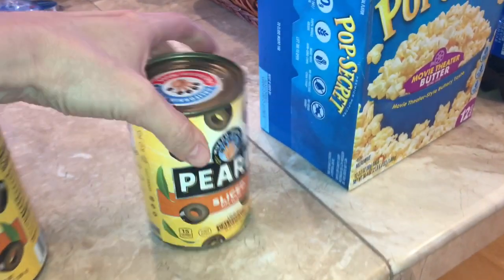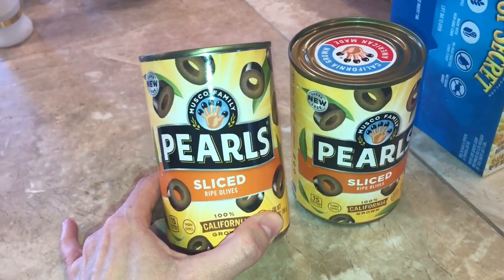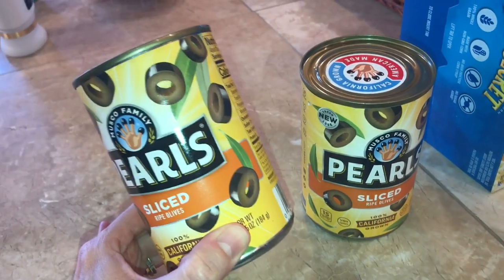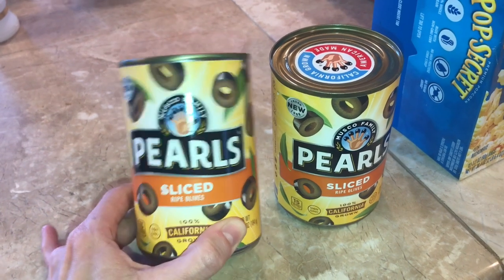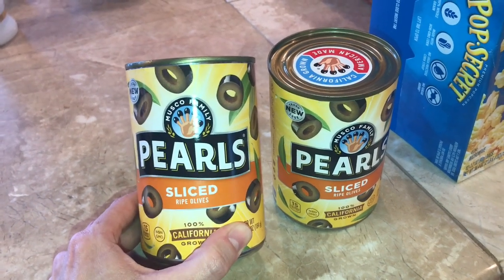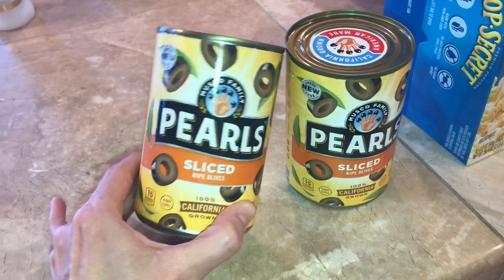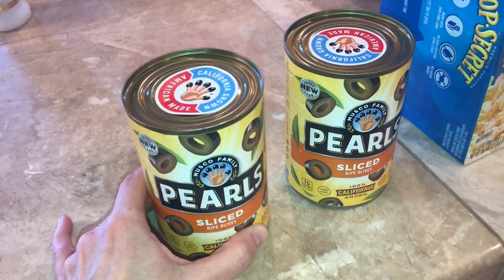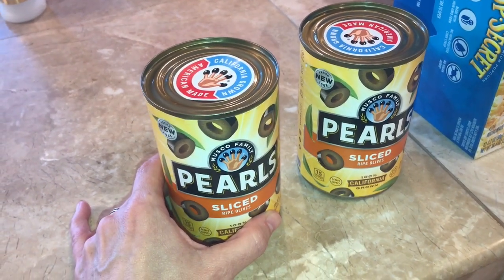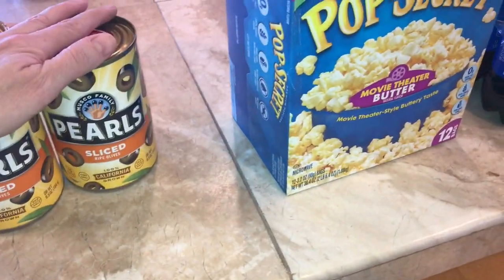All right, so starting over here in this little corner, I got some olives. I like to get sliced ones because when I make potato salad or pasta salad, I always put olives in it, and it's just so much easier and more convenient and faster to use the pre-sliced olives. I was gonna say almonds. So I got 2 of those.